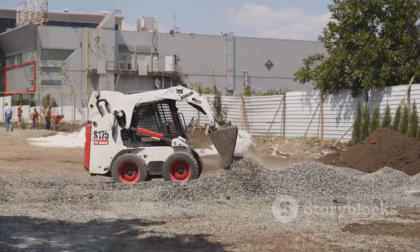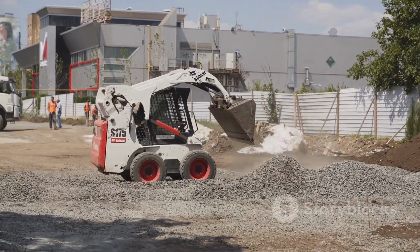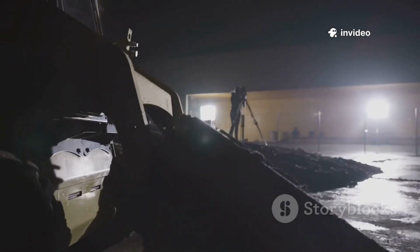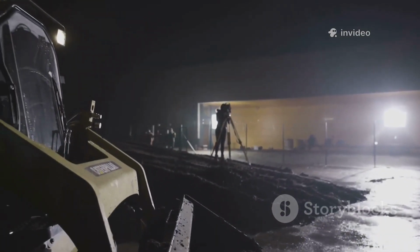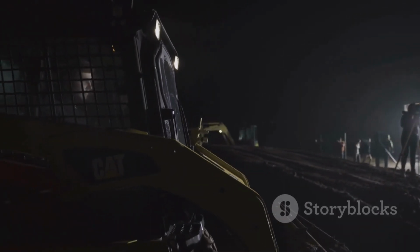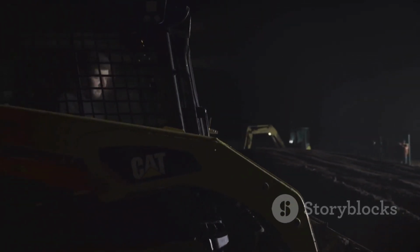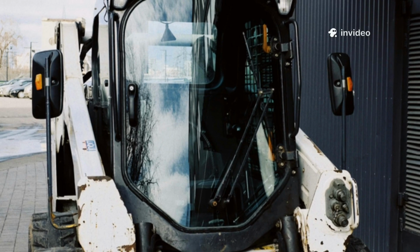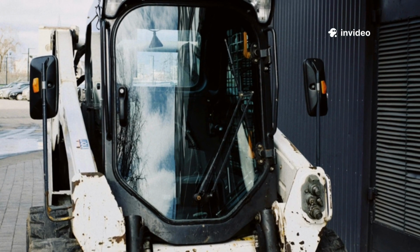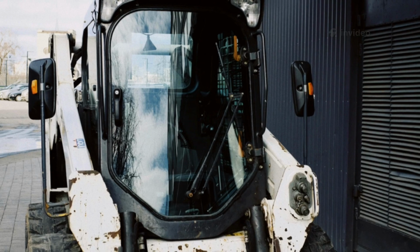Then there's the skid steer, the site's utility player. Compact and quick, it's always on the move, ready to tackle whatever the day demands. It moves dirt, spreads gravel, and compacts the stone base. Its versatility makes it indispensable, able to switch from one job to the next in a matter of minutes. With the right attachment, it can do almost anything, lifting pallets, grading soil, or even drilling holes. It's the Swiss Army knife of the construction site.